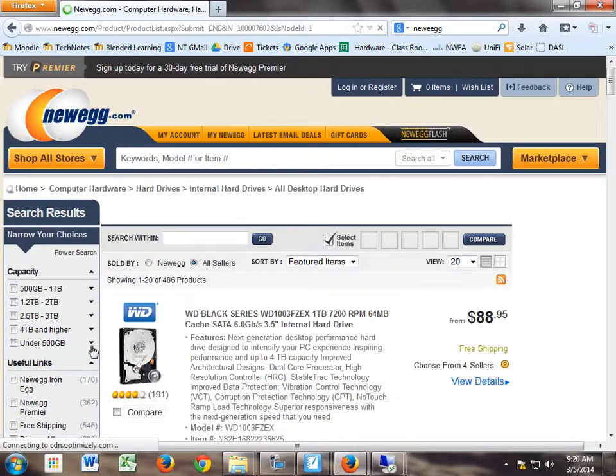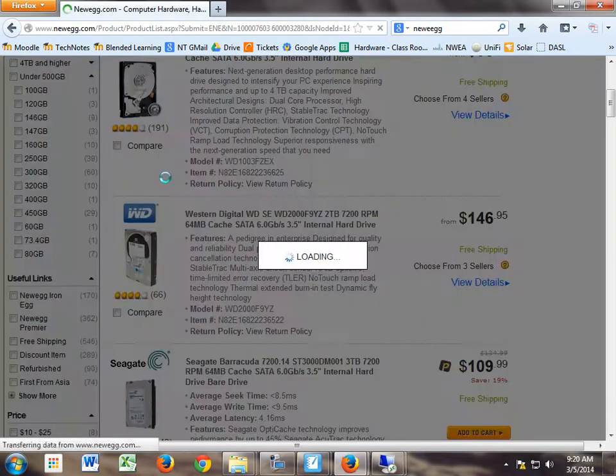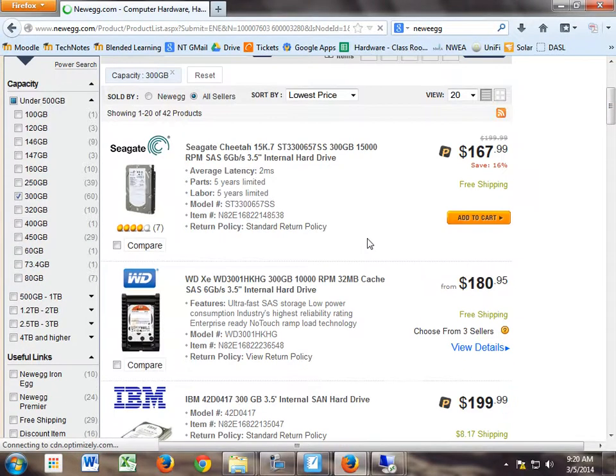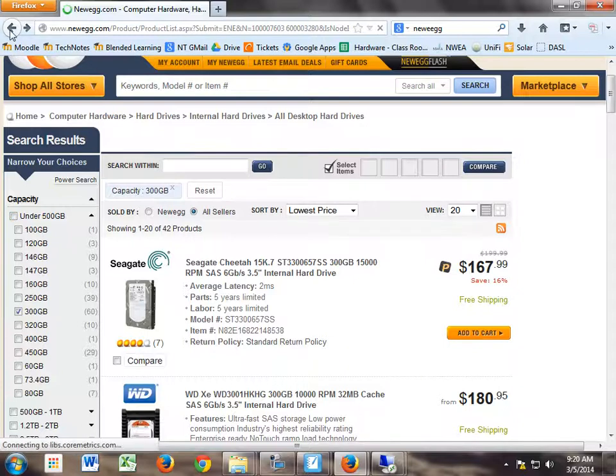Why did I just lose that? I just wanted to click the one. There we go. So I'm going to look at just 300 gig drives since there are 60 of those, and then I'm going to reverse sort by price. Well, that's really expensive. Look at that. So if I want this 300 gig drive, it's $167. I'm going to go back and just look at drives in general, and I'm going to say that that is really expensive for a small drive.